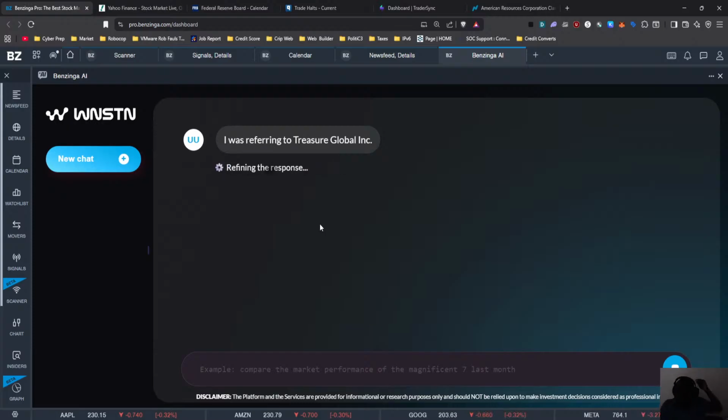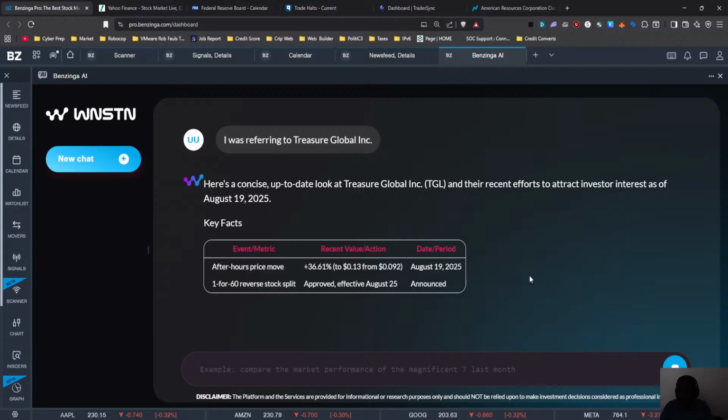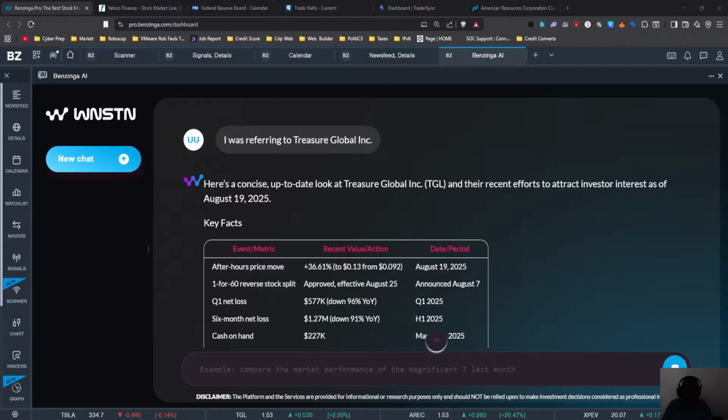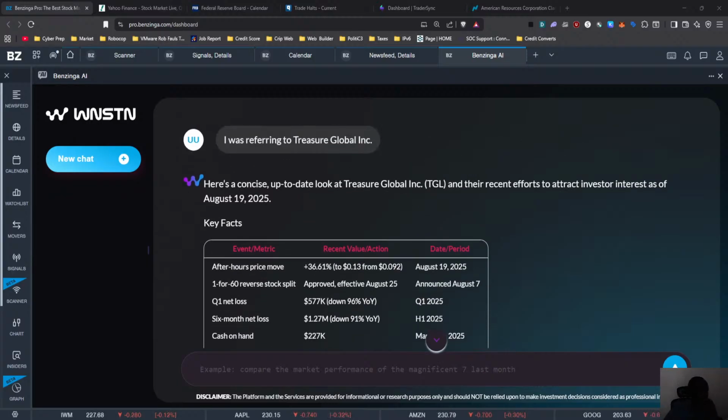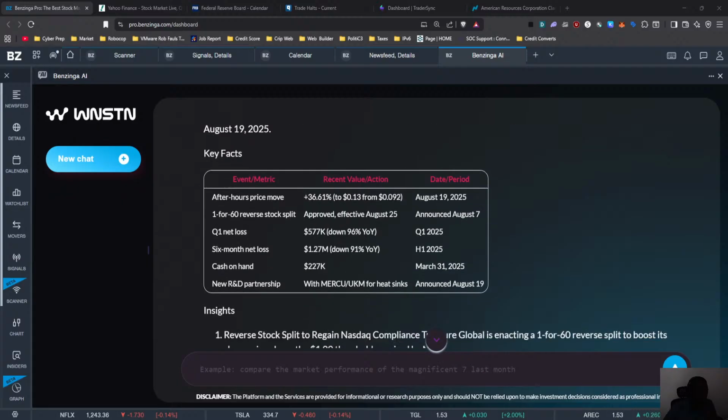TGL making moves though. For sure. Add that to the list. TGL up 18%, getting a little bit of volume. ATR from yesterday was 13 cents, but it is moving. Okay, so here's a concise, up-to-date look at Treasure Global Inc. and their recent efforts to attract investor interest as of August 19th.